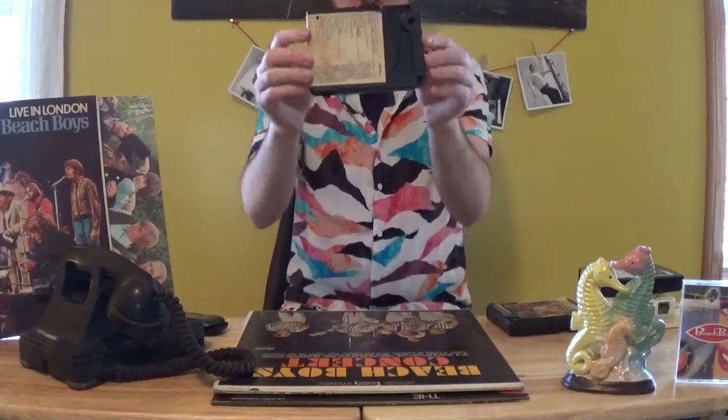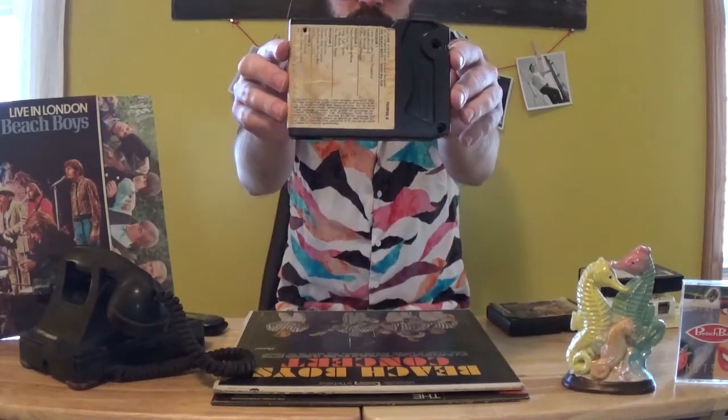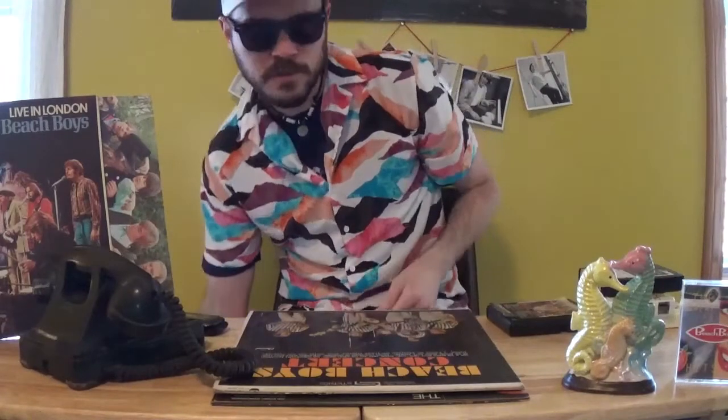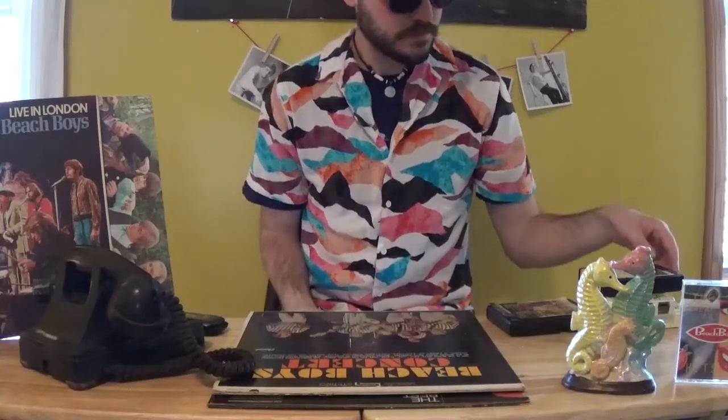There is also a lengthy disclaimer on the back explaining what you are to do should the 8-track tape be defective and how Pickwick is not responsible. There you go. So a different release. I actually don't have that LP, unfortunately, but I do have the 8-track, so that works too.